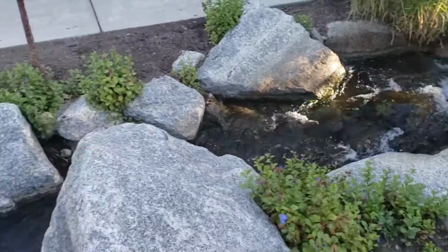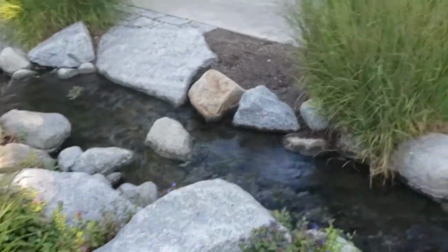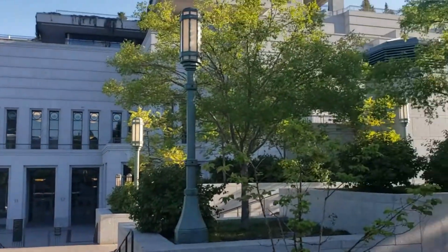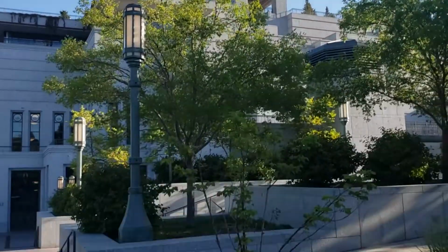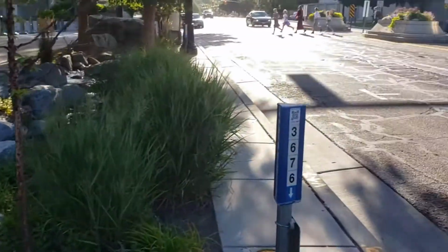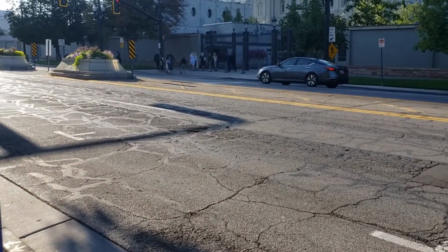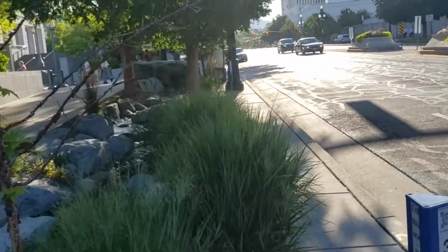Okay, so here we are at the Temple Square. We're going to go over and take a look at the temple. But this is, I think, an administrative building. I'm going to try to find out what building this is. But we have a bunch of young people come out, and they're headed over that way. So that's the way we're going to go too, and see what we can see.